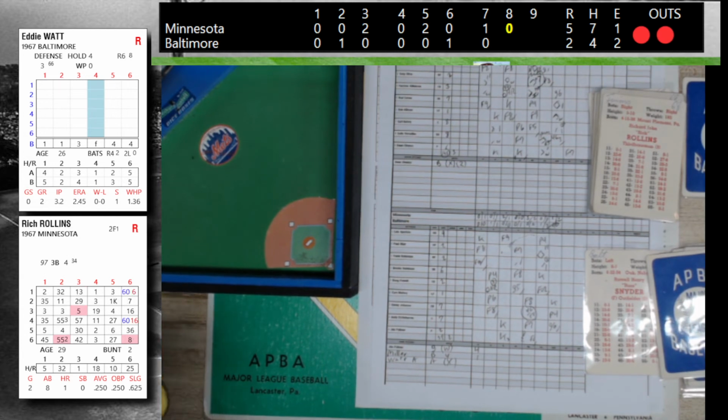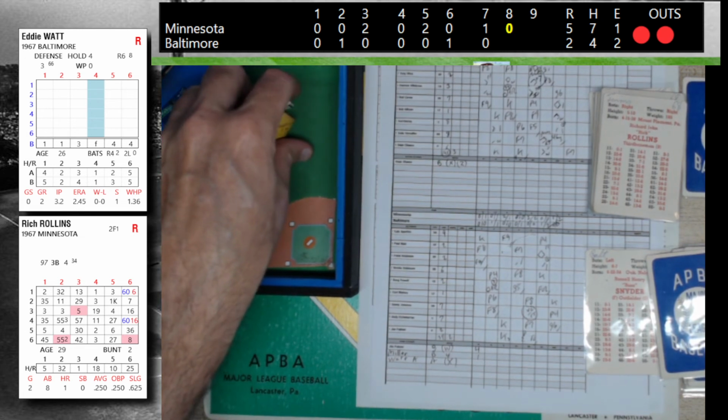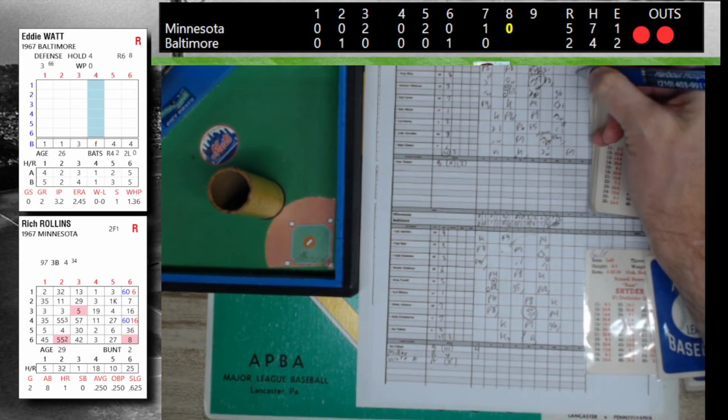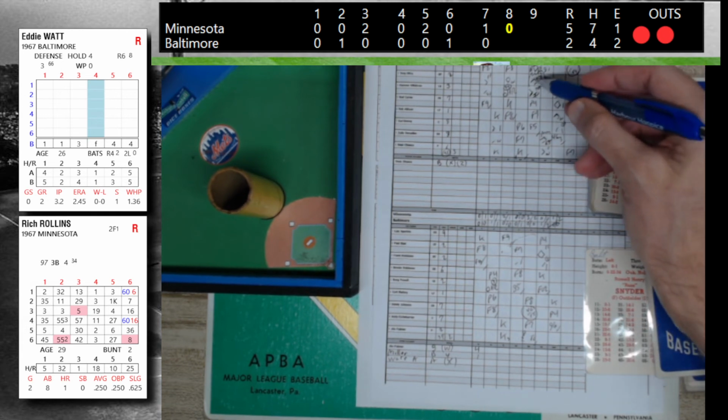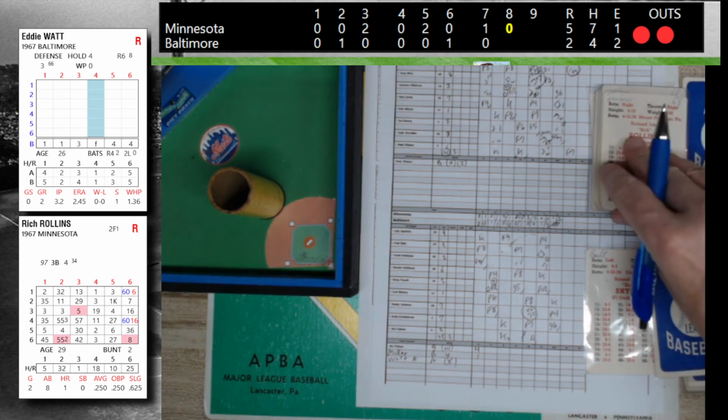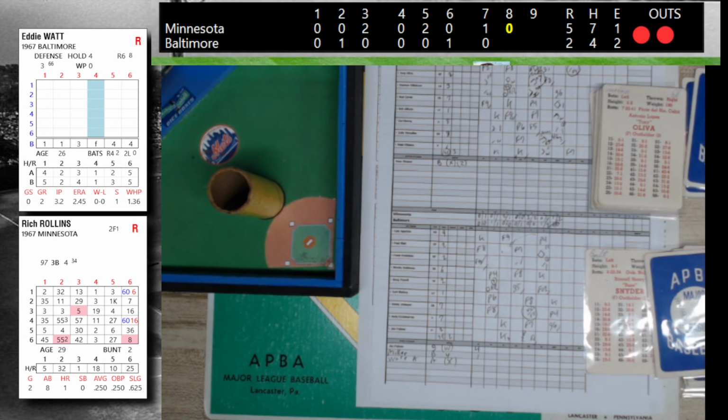And 2 out. And here's Rich Rollins, who's got a homer. He's 1 for 4 today. A 53, another 53. And this is going to be a bounce to the second. Bounce to the second, and Davy Johnson boots it. So it's an E4. Another error here. Had a bunch of errors in this game. 2 errors for the Orioles and 1 error for the Twins. Score is 5-2, Minnesota.